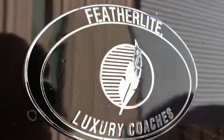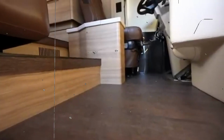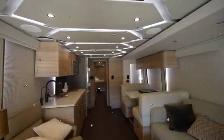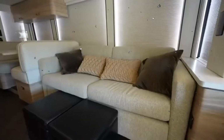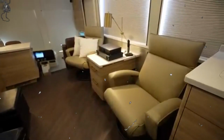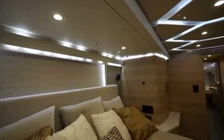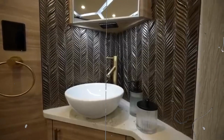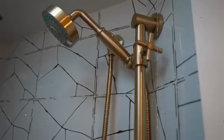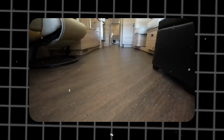Featherlight's Vantar Platinum Plus is the epitome of motorhome luxury, crafted with the finest materials. This RV boasts leather upholstery, rare wood accents, and marble surfaces throughout. It's an absolute masterpiece of craftsmanship. Inside, the master suite features a king-sized bed, a spa-like bathroom, and a plasma television that cleverly emerges from the footboard of the bed. The living area is equally impressive, with a spacious design that invites relaxation.